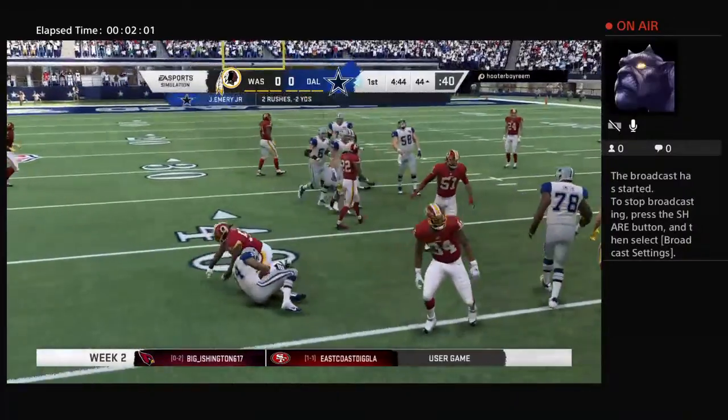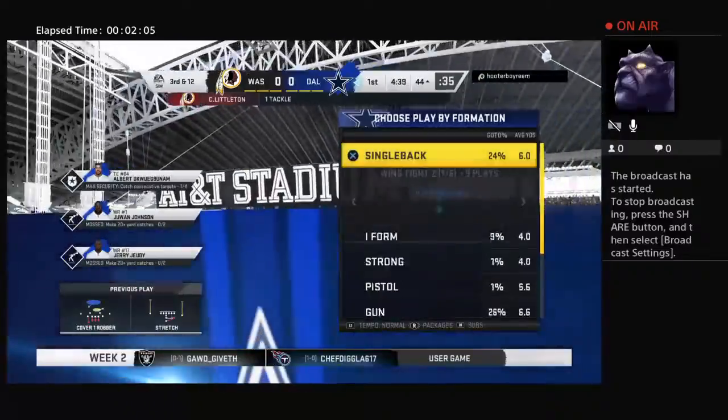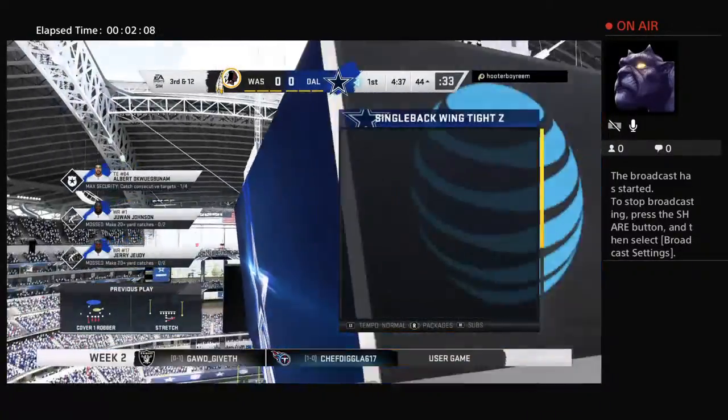And he got blown up, losing yardage on the play back at the 44. This will be a loss of 3, and now a much tougher 3rd down looming.